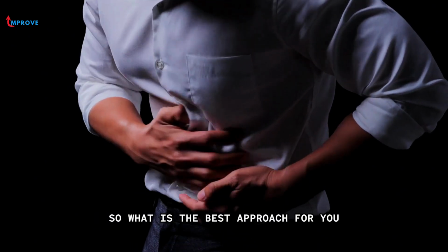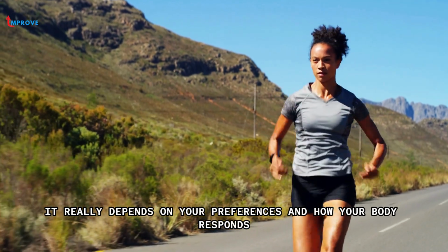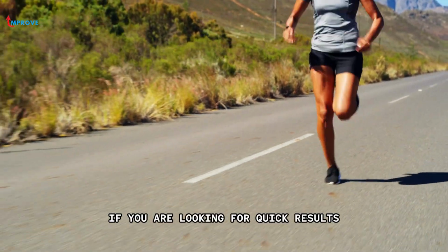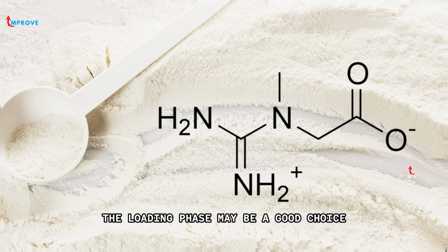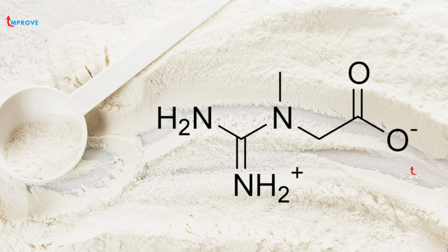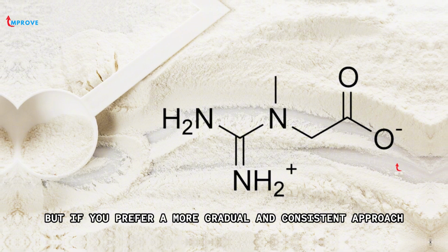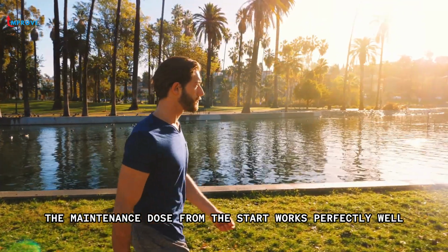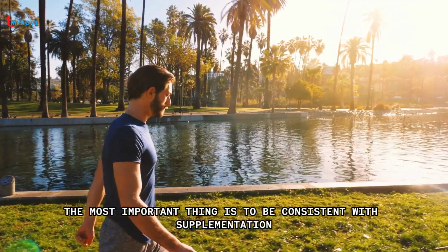So what is the best approach for you? It really depends on your preferences and how your body responds. If you are looking for quick results and don't mind taking larger doses for a week, the loading phase may be a good choice. But if you prefer a more gradual and consistent approach, the maintenance dose from the start works perfectly well. The most important thing is to be consistent with supplementation.